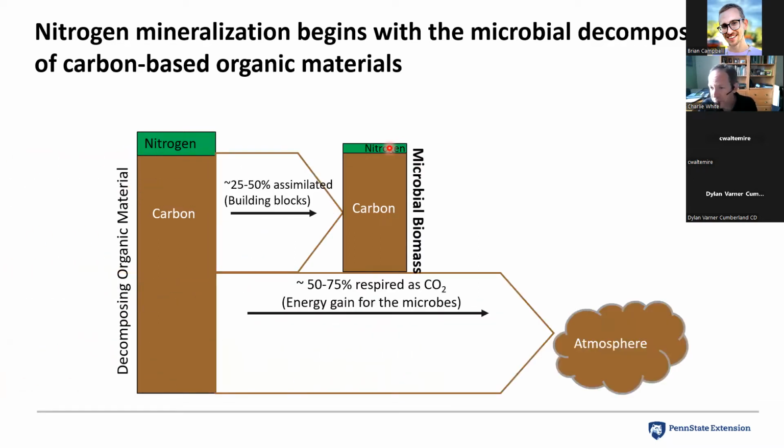Okay, so what are the microbes after, right? What they actually want is to break down this organic matter. They want to break down the carbon, and they get energy from the carbon to fuel their metabolic activities. And when they get energy from that carbon, they respire that carbon back into the atmosphere as CO2, right? Basically, as they break down that sugar molecule and the organic matter that they're eating, they get energy from it. They breathe that energy back into the atmosphere as carbon dioxide.